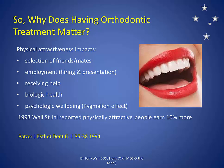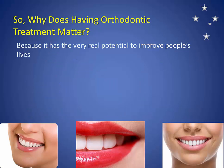And in 1993, the Wall Street Journal reported that a study of physically attractive people against others considered less physically attractive showed that physically attractive people earn on average 10% more than unattractive people. So I guess there's a financial reason for doing it as well as a health reason.